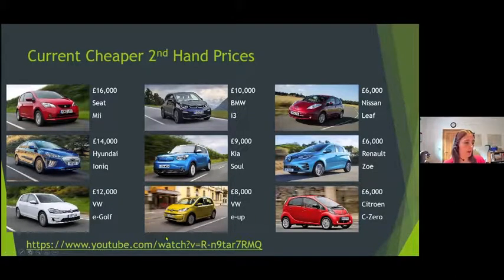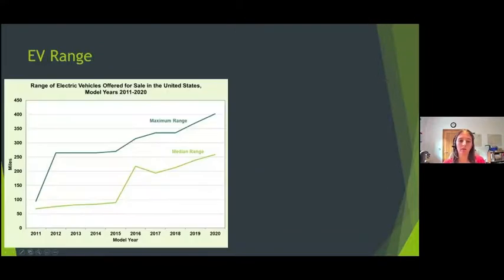The link on the bottom here is to a YouTube video which talks about the prices of EVs. I don't know if you want to put that in the chat, Ewan. And these are some of the lowest approximate prices for the models on the picture. Obviously, you can pay more for something newer and with a larger battery as well, potentially. On that point, the more modern cars tend to have bigger battery capacities because the cost of batteries is reducing, and therefore manufacturers can afford to put bigger batteries in newer cars.